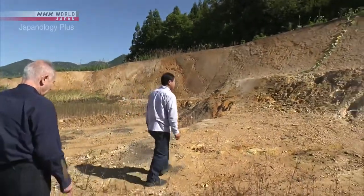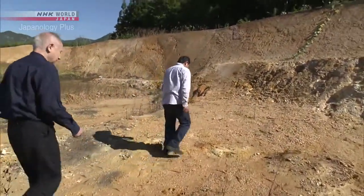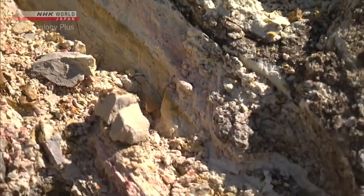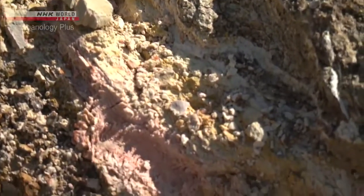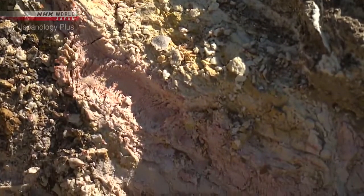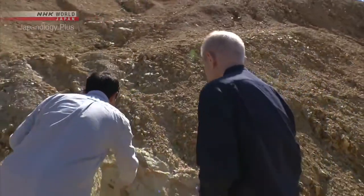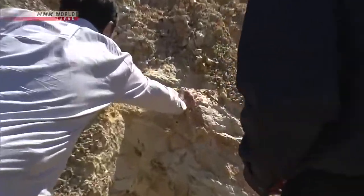Kobayashi leads us to the outskirts of town in search of soil to use for plaster. Generally speaking, what are you looking for? The perfect colour. I know it when I see it. This pink, for example, would add a lovely finishing touch to a wall. It's helpful to feel the soil in your hands.